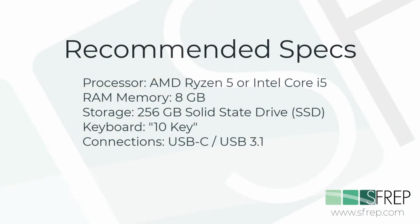Okay. Next is going to be the keyboard. People don't think about the keyboard. Keyboard, you want to go into a store. Don't go buying on Amazon sight unseen. You want to go into a store and actually test out the keyboard, because at the end of the day, appraisers, you guys are typists. You type for a living. You write for a living. So the keyboard is very important.